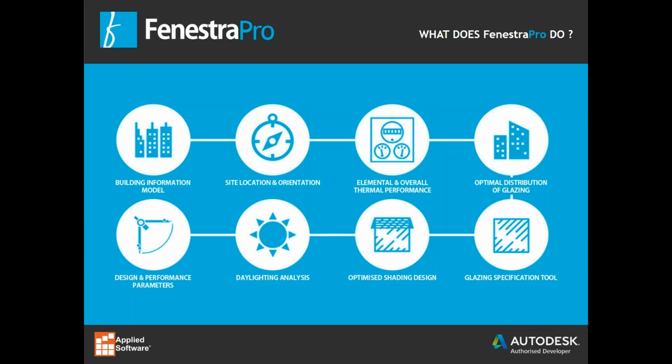However, as we know, these overheats may occur and probably will occur. So then it comes about how to manage them. So we have an outline glazing specification tool, or it will read the solar heat gain coefficient from the Revit family. We have optimized shading design tools. So all of these things will give the architect or the designer a very good understanding from an early stage in the process on the feasibility of their facade designs.